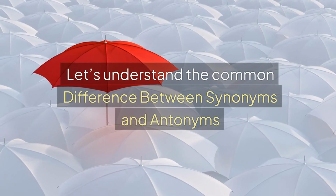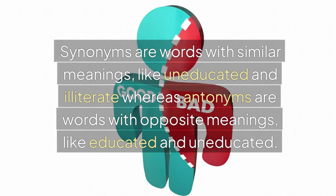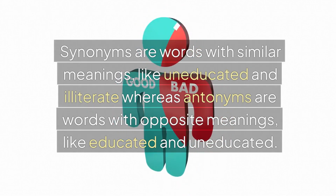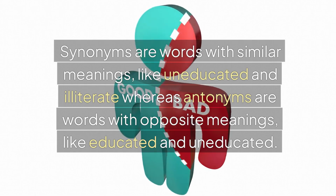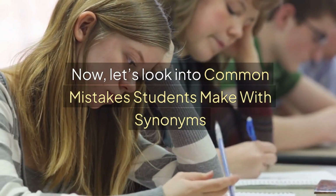Let's understand the common difference between synonyms and antonyms. Synonyms are words with similar meanings, like uneducated and illiterate, whereas antonyms are words with opposite meanings, like educated and uneducated. Now, let's look into common mistakes students make with synonyms.